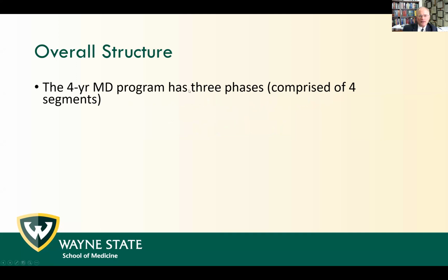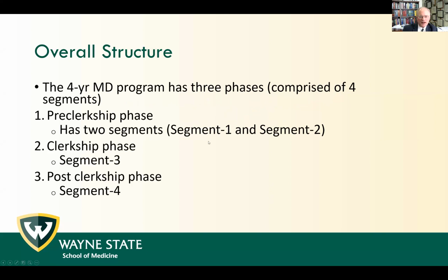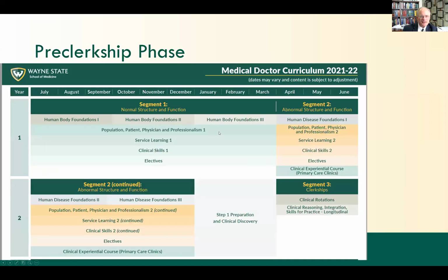Overall, we have 3 phases and 4 segments: pre-clerkship, clerkship, and post-clerkship. So when we talk about the different phases, we use that interchangeably with years. You may be hearing year 1, year 2, year 3, year 4. We still say that, but it's not a calendar year, July to July or January to January. They're in different segments with different lengths.